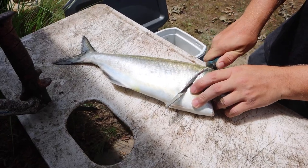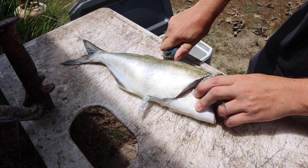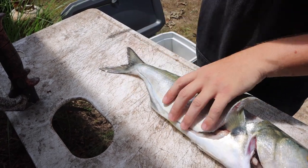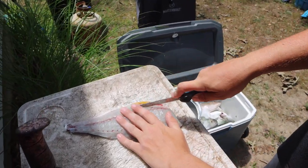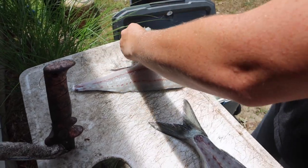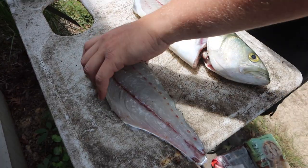I like to cut in, go all the way down to that backbone, turn your knife, make sure you have a sharp knife, and just go straight through that rib cage, all the way down. And actually on the bluefish, I'm just gonna cut that off and cut the rib cage out, because we smoke them with the skin on. That way, when they're done, you can just peel that meat off. So that's your rib cage. That's your fillet with the skin on.